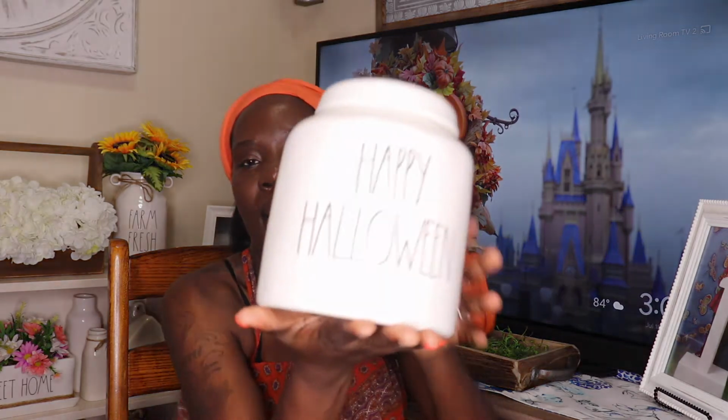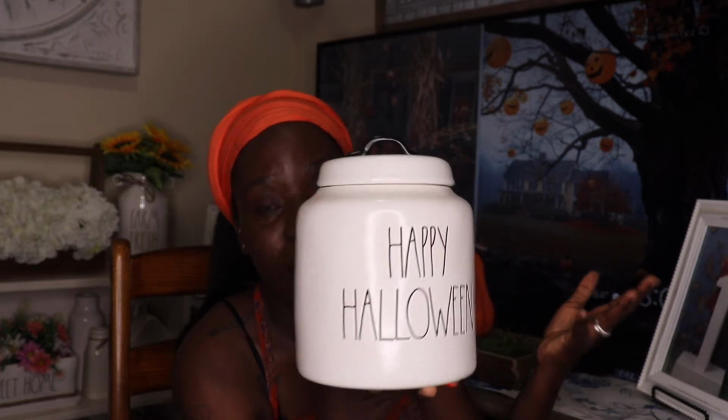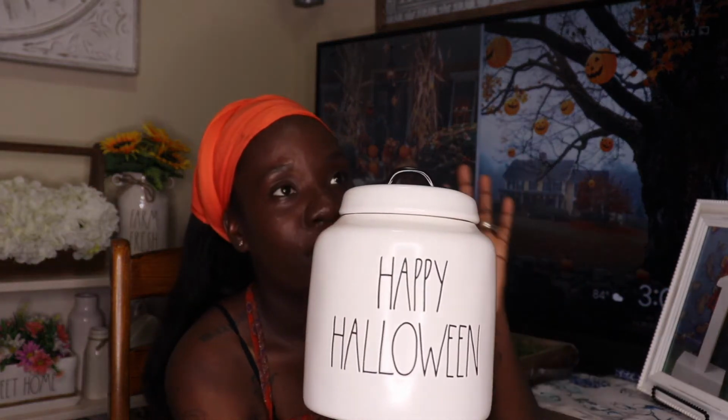And I know I did my 5 already, but I wanted to share with you guys another piece that I couldn't add in, my Happy Halloween canister with the black handle. This came out last year. It's better than nothing. I was thankful for finding it, because you know, at that time the white OG Halloween canister was not recirculating, and the black one wasn't circulating at that time, but now they are.